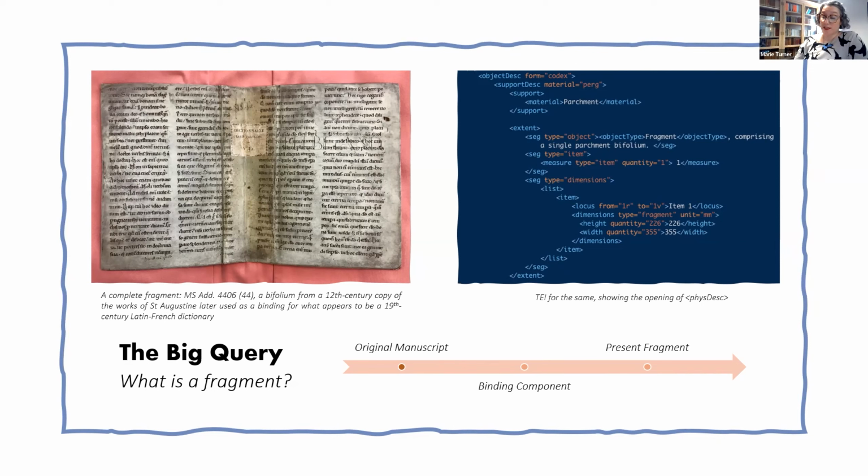Because the bifolium was once part of a codex, objectDesc reflects this previous identity, theoretically reuniting the fragment with the rest of its parent manuscript. But of course, it is not a codex, and the extent and object type tags below reflect this, describing not an idealized complete manuscript of the past, but the current object whose fragmentary dimensions are listed below. And this is both the challenge and beauty of working with fragments. It requires a concentrated effort to view each of its lives and identities as distinct yet united, like looking through a prism.